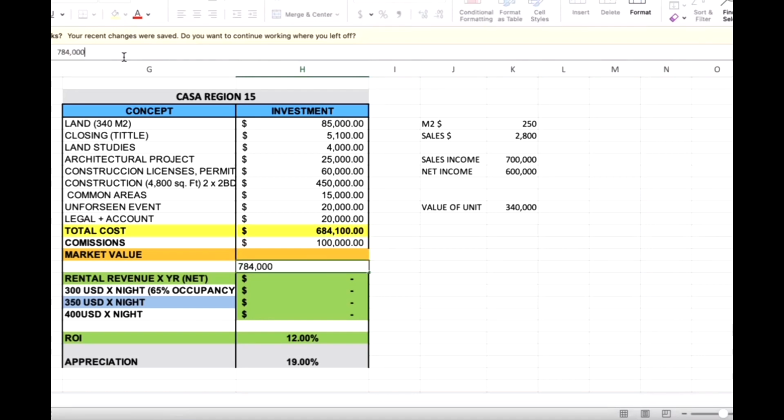But the commissions don't come out of your pocket, right? They come, this is only until you sell. But that's why I separate it. But 684, you're going to need no matter what, right? 684 you need to build it. And in other words, if let's just say halfway, you said, Tony, you know what, we don't want to sell, we're going to keep it. This is what it's going to cost them, 684, okay?